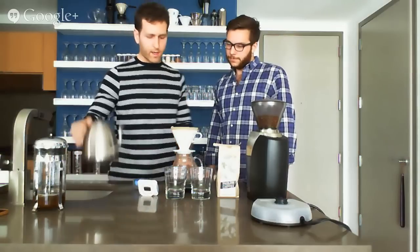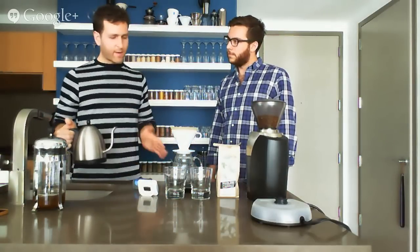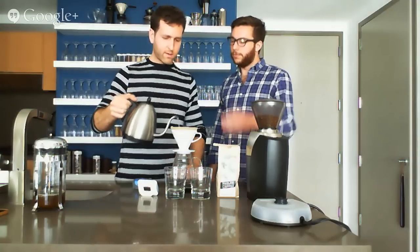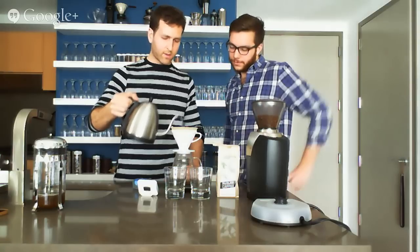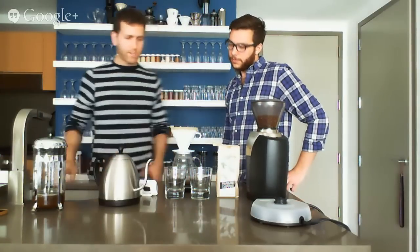So we're doing 360 grams of water in total. I'll put in about 60 grams, let it sit, let the air escape, and then I'll slowly put in the rest. We're doing the bloom pour here again, so you let the gas out. And you're actually going to see the most bloom with this one, I think, just because it's a much smaller surface area on top.